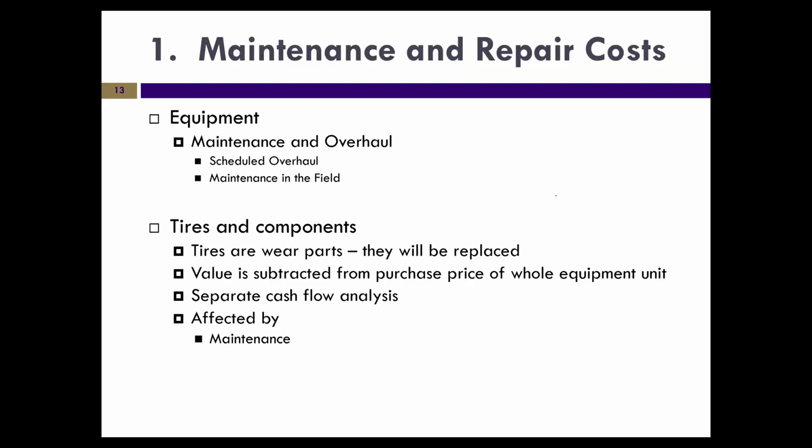And it can be affected by maintenance, how well the tires are maintained, how quickly or what the operating speed is, what the haul road conditions are. And then other factors. If you're driving across sharp rocks, usually the tires don't wear out. Usually you get a sidewall puncture that's bad enough that the tire is a write-off. So you need to look at how frequently they need to be repaired.